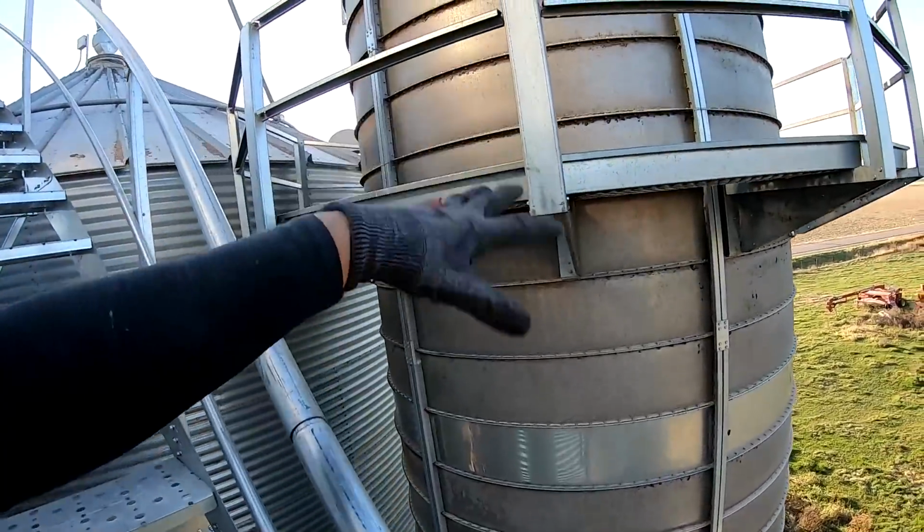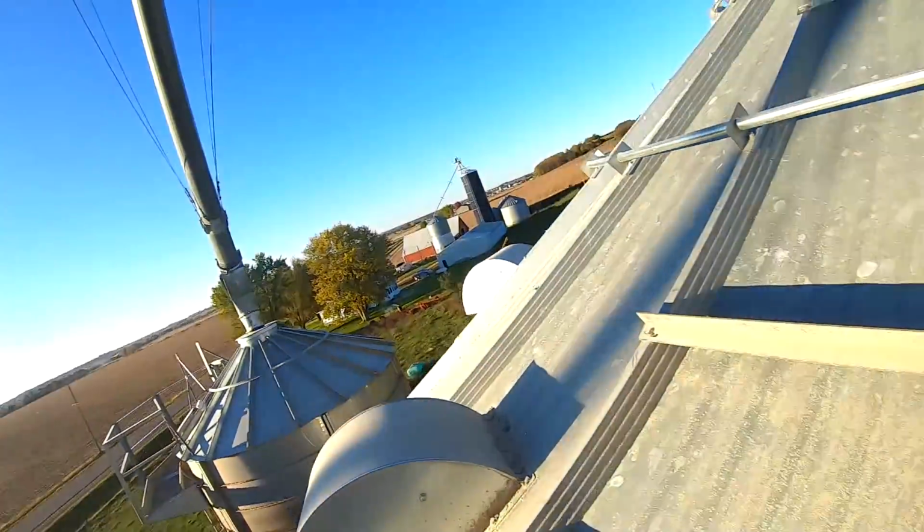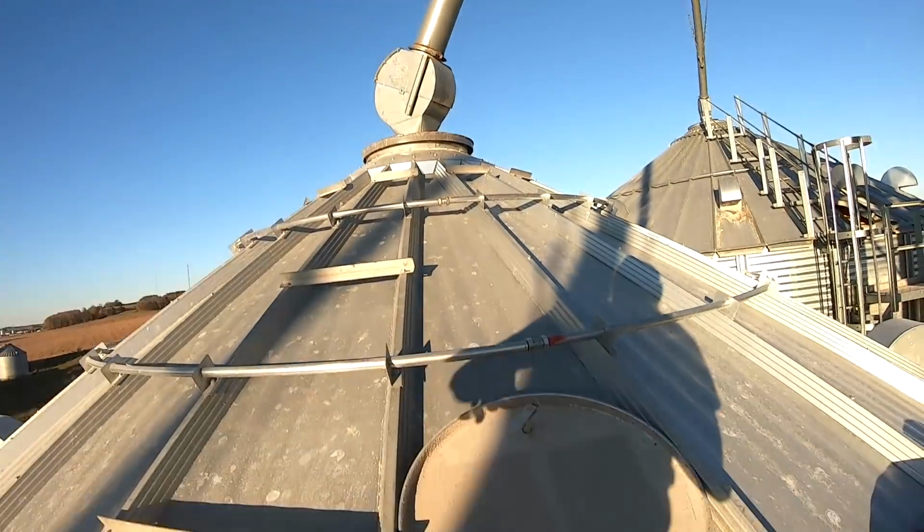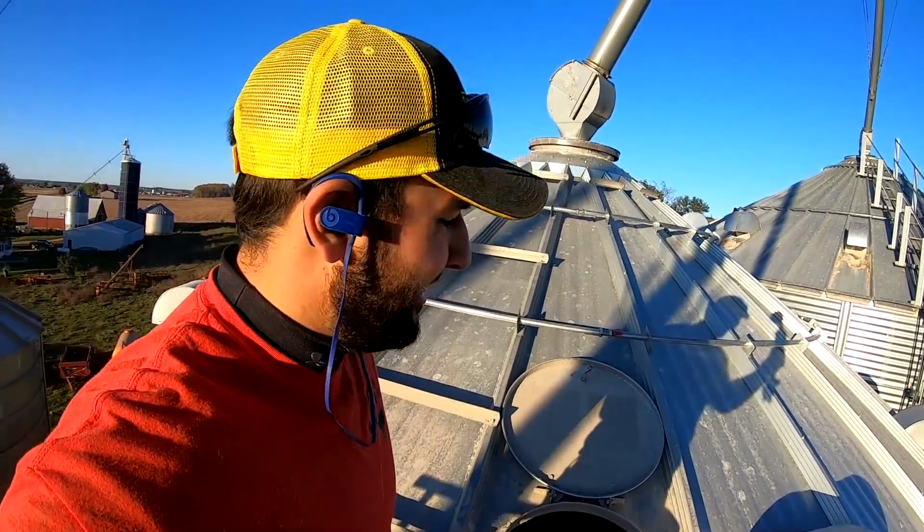I can see the corn falling down through. Let's climb top of the wet bin and see what it's looking like, how full it is. So we're still filling the tube. I can actually hear it right there. Eventually, it's gonna come down and start filling this. We're almost down to that middle indicator, just about.